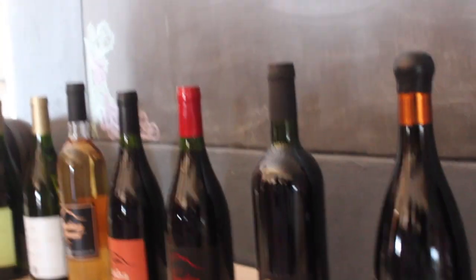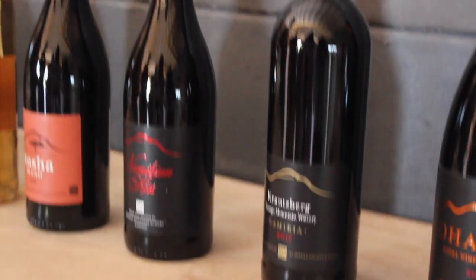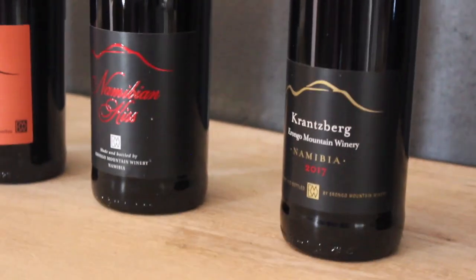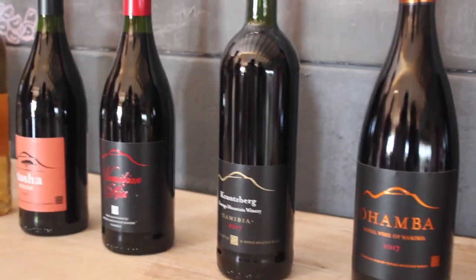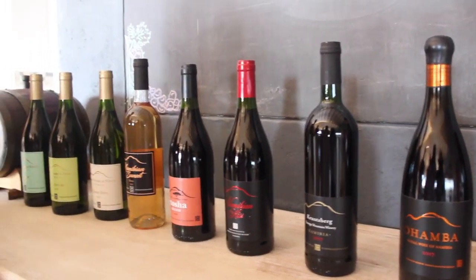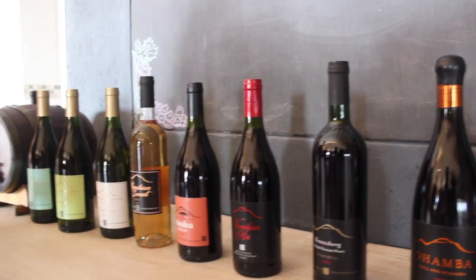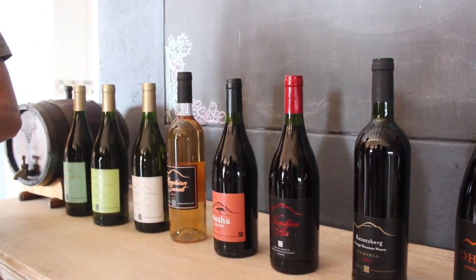Red wine has got a lot more body to it, tannins. Perfect for a dish or a meal that's got red meat in it. Then what we noticed with the winery is that not many Namibians drink wine. And when they do drink wine, it's sweeter. So we created the Namibian Kiss, which is made specifically for the Namibian market.